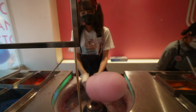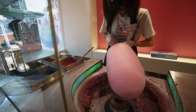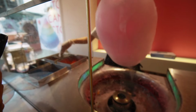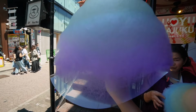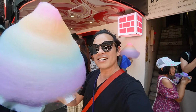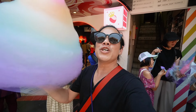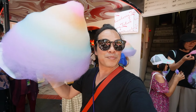I've been dying, since I arrived here, to get one of these. This is so cool. Look at this. How amazing is this? Cotton candy full of colors, and it's just something that makes you happy just seeing it. How cool is this, right? So when you're here, you better get one of these. It's very famous and everyone is buying it. So you just have to go with the flow. Here we go.